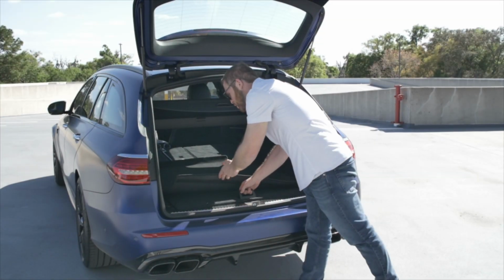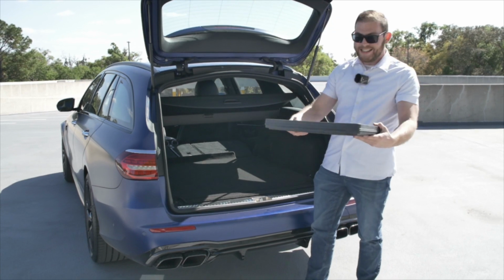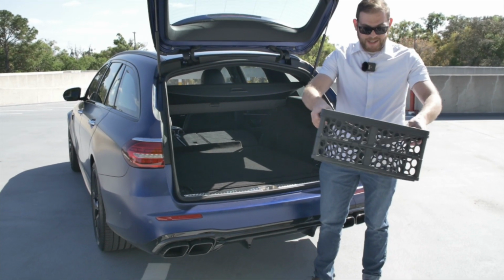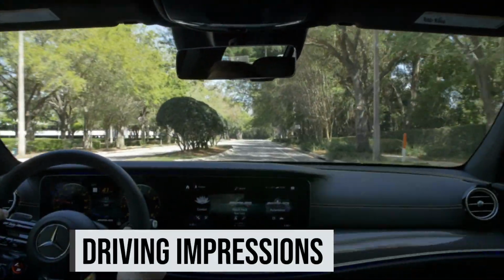Now that's great for larger objects, but what if you have something smaller? You do have the cargo net over there, but Mercedes actually gives you this little crate. You just kind of pull it and stack it out. Now you can put smaller items right in here.